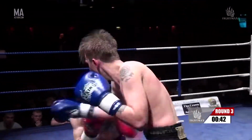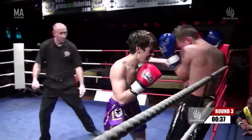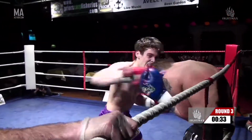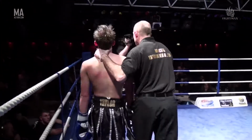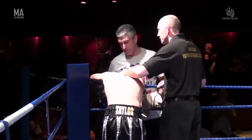Lewis Taylor a little bit lost at sea at the moment, not really got much power in those punches and looking a little bit laboured. But Carvallho stepping in with lovely punches to the body and to the head. They've thrown the towel in, it's all over. We have the towel, ladies and gentlemen. That's a win for Carlos Carvallho, strong fighter from K9 Gym. Coach Steve Kerridge says Lewis Taylor's had enough.